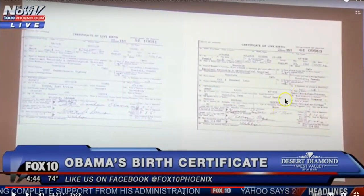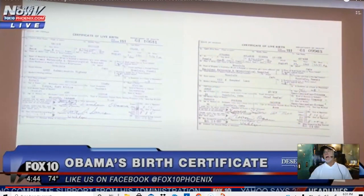Okay, over here on the right is what they're calling the source document. Over here on the left is Obama's birth certificate. They're going to show you that there are stamps that are hand stamped. Like when you have a birth certificate, they put 2 hand stamps on it. They're going to show you by taking the hand stamp off the source document.